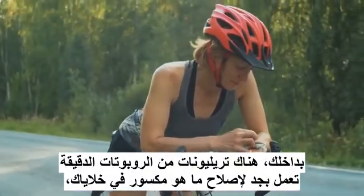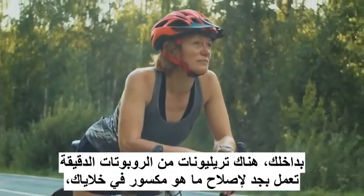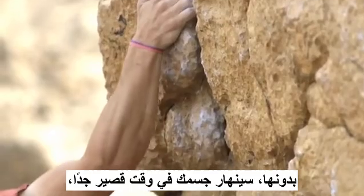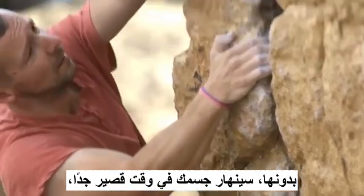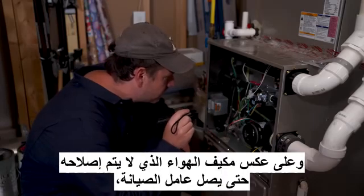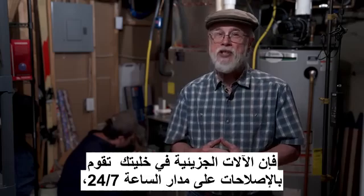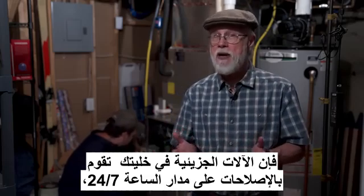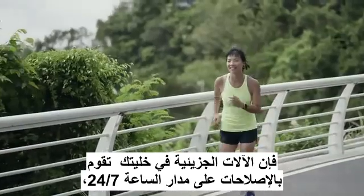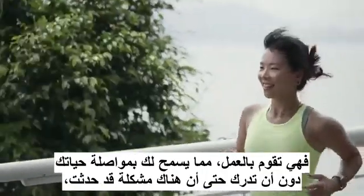Inside of you, there are trillions of microbots working hard to fix what's broken in your cells. Without them, your body would break down in a very short time. And unlike your air conditioner that doesn't get fixed until the repairman arrives, the molecular machines in your cell are making repairs 24/7. They do the work, and you can keep running without even knowing there was ever a problem.